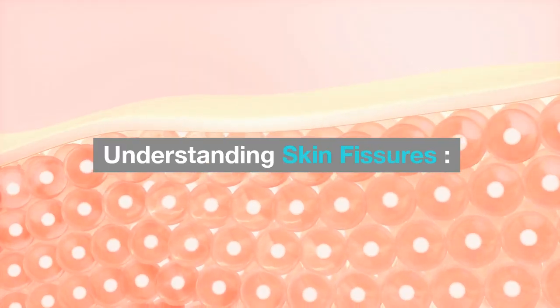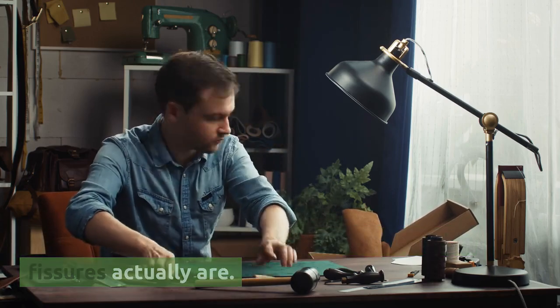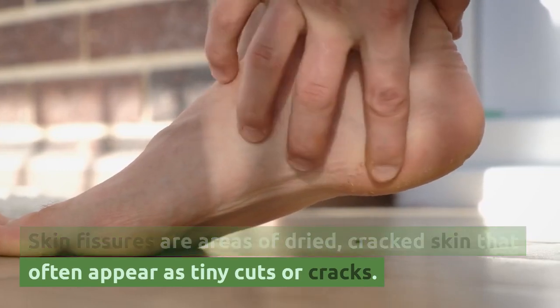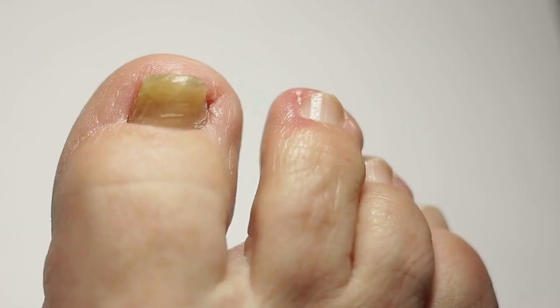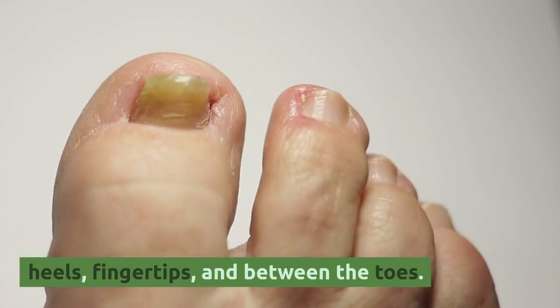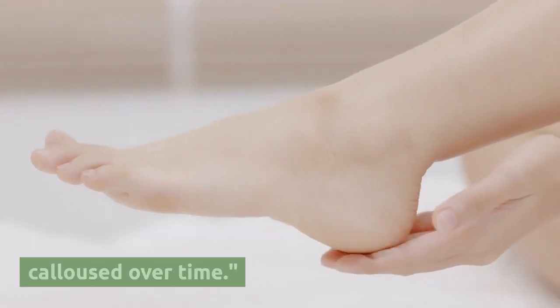Understanding skin fissures. First things first, let's understand what skin fissures actually are. Skin fissures are areas of dried, cracked skin that often appear as tiny cuts or cracks. They usually occur on very dry areas like the heels, fingertips, and between the toes. The surrounding skin becomes thickened and calloused over time.